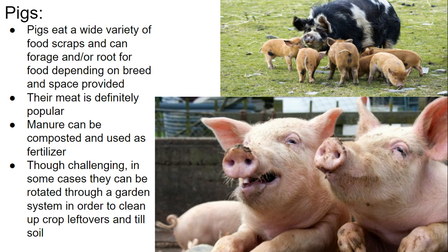Though it's challenging, in some cases, they can be rotated through a garden system in order to clean up crop leftovers and to till the soil. But pigs, unlike the other animals that we've talked about, are big and strong, and they need real sturdy fences to keep them in the area that you want them and keep them out of other areas where you don't want them.